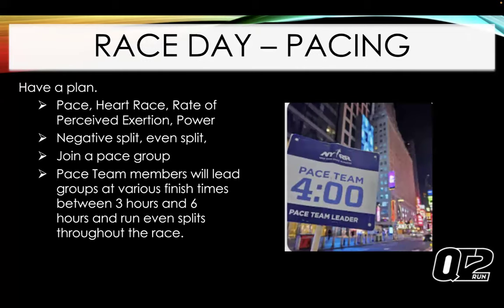Race day pacing. I kind of mentioned this previously. Have a plan going into the race. Start to think about that now. Like, what is my race pacing plan? What is my fueling plan? Try to nail that down this week on that long run. Are you going to train by pace, heart rate, rate of perceived exertion, or power? Are you going to negative split it or evenly split it? Start to think about those things this week.